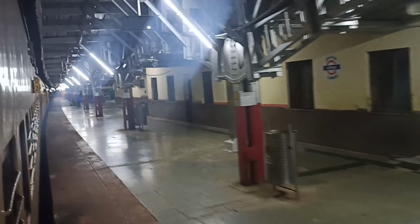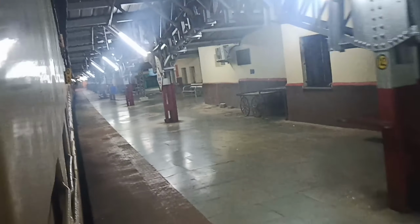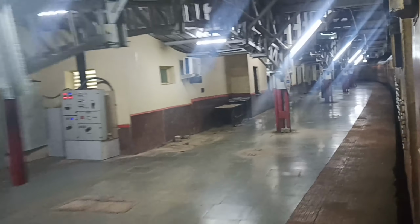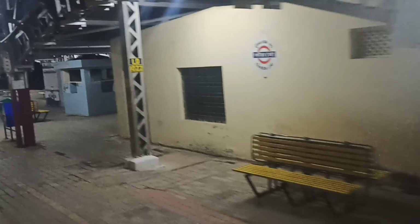So guys, we are at platform number 1 guys. Platform 1 of Londa railway station. It's a fully empty platform guys, fully empty. No one is here and not even shops are open guys.